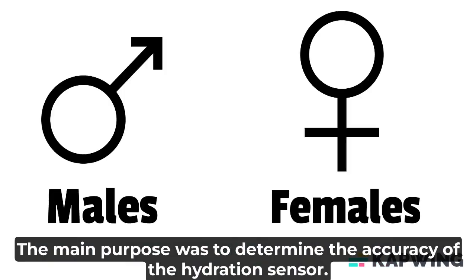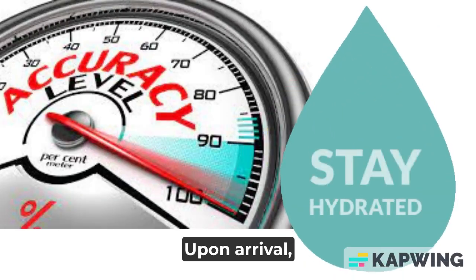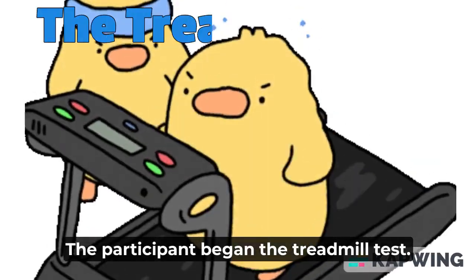After obtaining IRB approval, we conducted a pilot study of 22 participants consisting of an even split of males and females. The main purpose was to determine the accuracy of the hydration sensor. Upon arrival, the participant changed into a paper smock and their body weight was taken via a digital scale. The participant began the treadmill test.